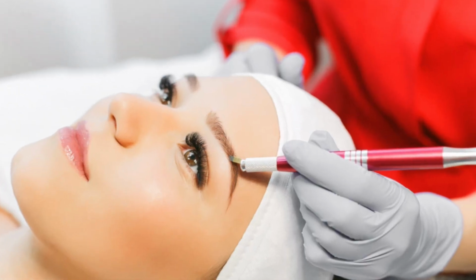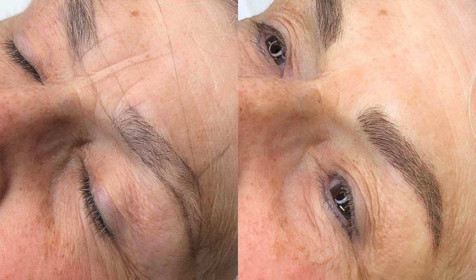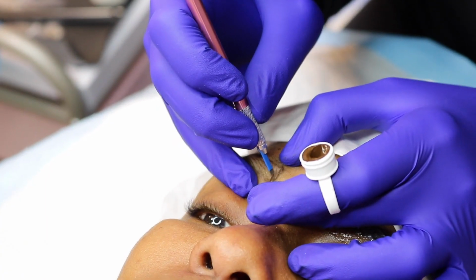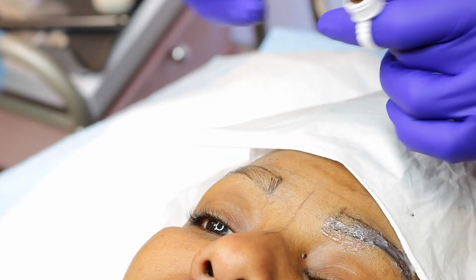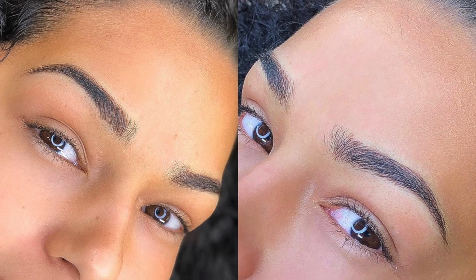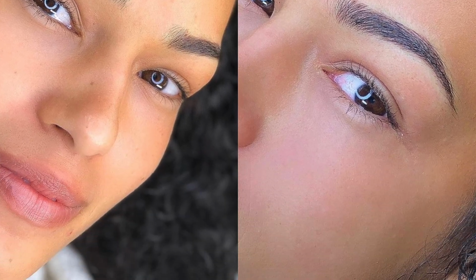Microblading is a form of permanent tattoo that lasts anywhere between 1 to 3 years depending on your skin type and skincare routine. A microblading artist uses a manual hand tool to add additional hair strokes with microblading ink to the skin to create natural looking eyebrows.